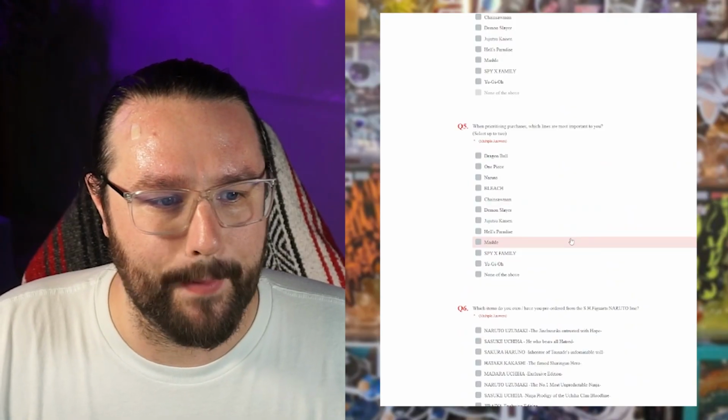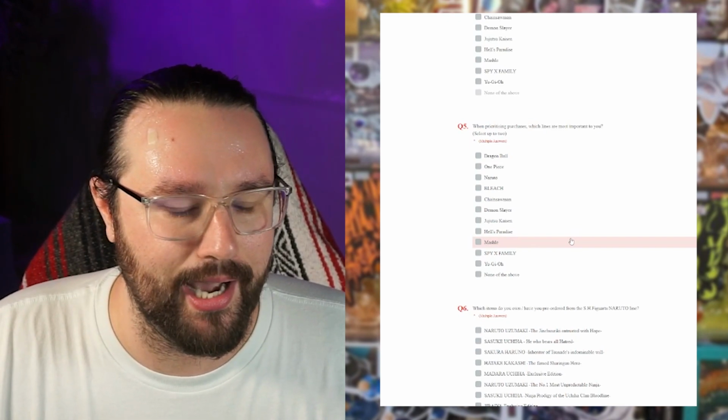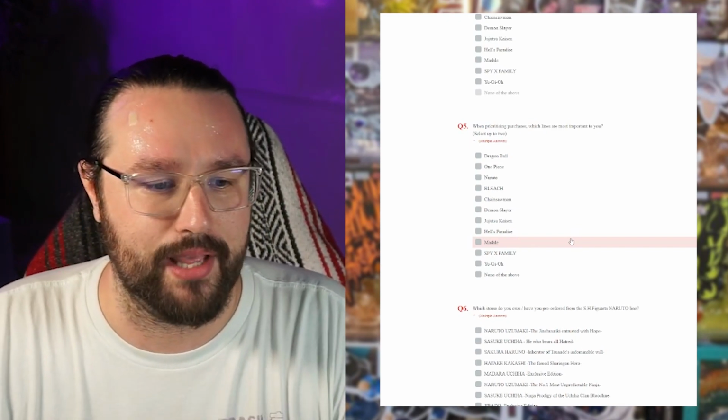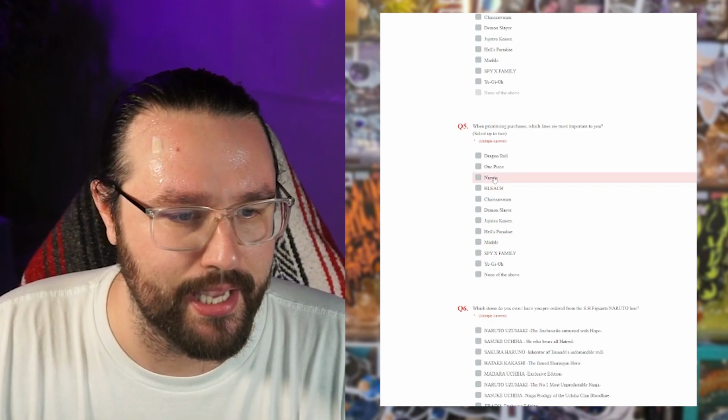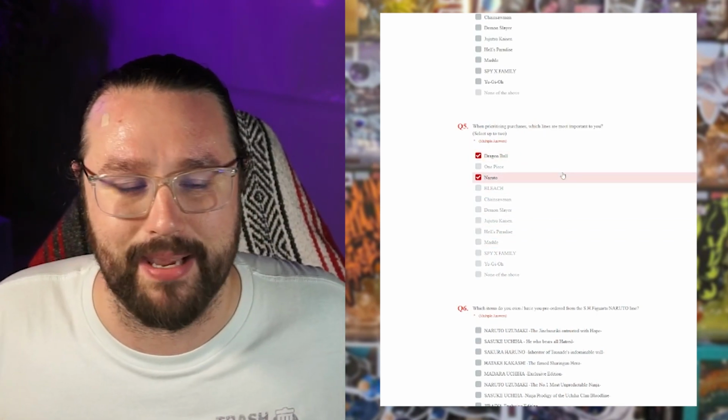Question 5, when prioritizing purchases, which lines are more important to you? I can only select 2 options, and these are going to be pretty obvious. It's going to be Naruto and Dragon Ball. Those are my 2 favorite animes and the bigger animes, and just have more figures out for those lines. So that's why I'm going to say I prioritize more of those, just because there's more in the collection. Maybe Naruto will get overtaken by One Piece here soon, but I got to see more releases and more things need to come out.